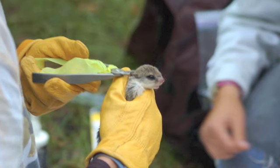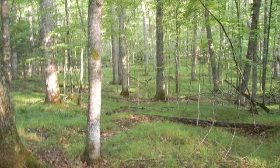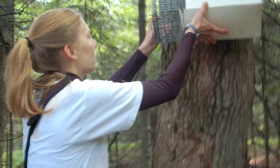Old growth is typically more like 150 years normally. This stand is like 70 to 80 years old actually, so it's not fully old growth, but the features, the characteristics are similar. That's why they're using it as a comparison.